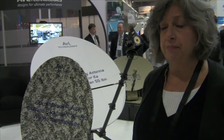Disaster recovery is a big one. Emergency medical services, law enforcement, the forest service use them when there's a forest fire. We have insurance companies that set up when there is a major disaster. They'll go and set up a mobile field office where they can process claims.